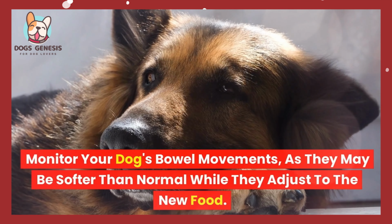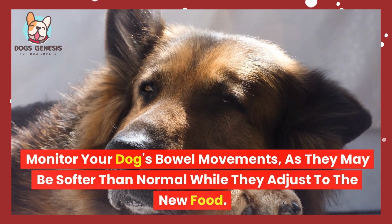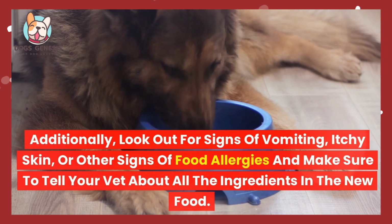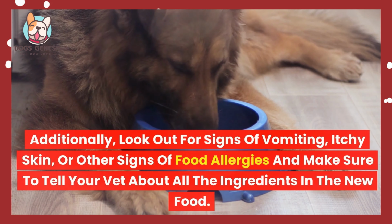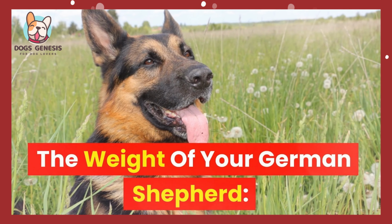Monitor your dog's bowel movements, as they may be softer than normal while they adjust to the new food. Additionally, look out for signs of vomiting, itchy skin, or other signs of food allergies, and make sure to tell your vet about all the ingredients in the new food. The weight of your German Shepherd.